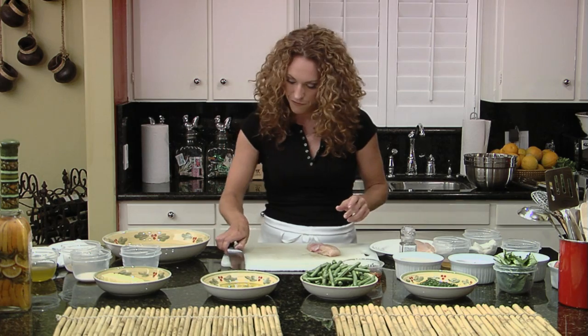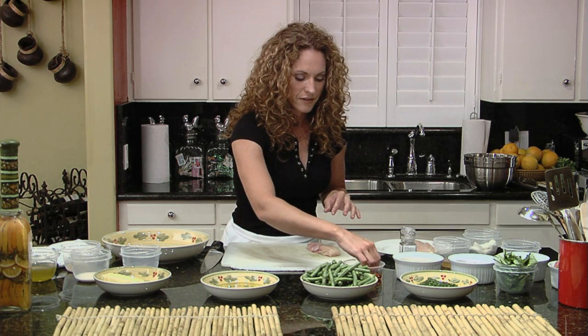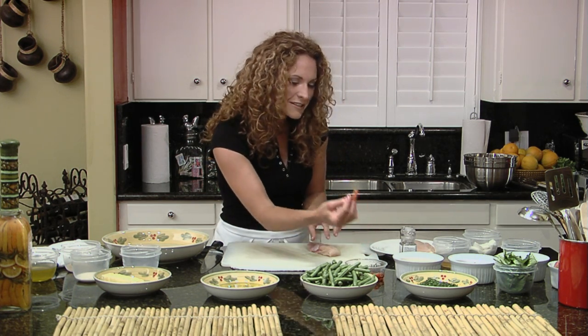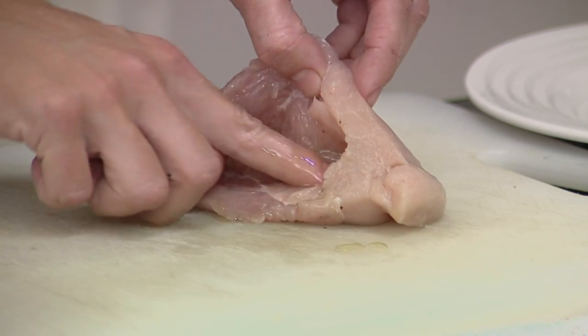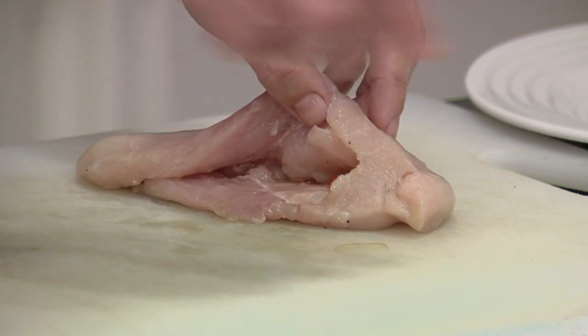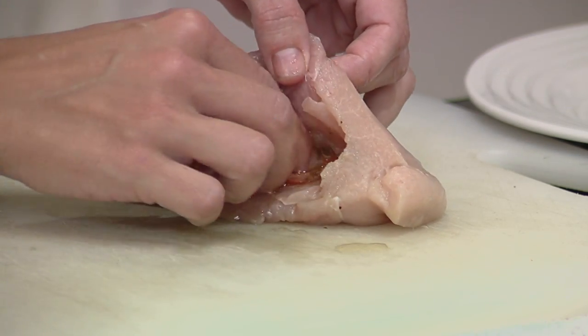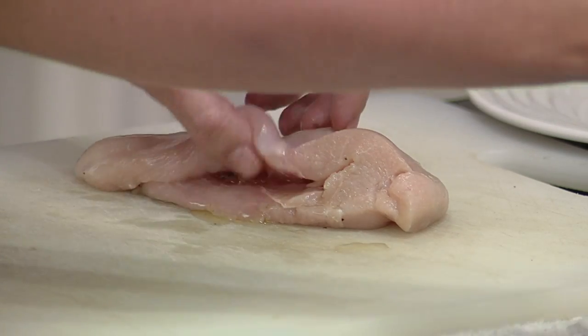Perfect. Now, the first thing I like to put in there is the sun-dried tomatoes. So we will start with those, our lovely, juicy, succulent sun-dried tomatoes soaked in olive oil. Just go ahead and slide those inside our pocket. Doesn't that look good? I'm already hungry.